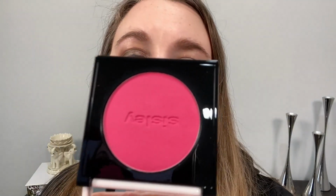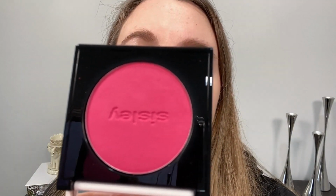Okay, we're gonna try on the Sisley blush in number 2, Rosy Fuchsia. And I'm using the Z4 from Chantecaille. You can see pigment comes up very easily. Let's see. Okay, definitely bright. Let me get the Soniji Smooth Buffer.